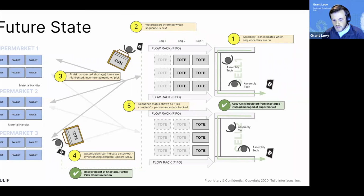The primary area of loss is really this: if a material handler isn't able to respond to a spider in time, it's not the spider who ultimately suffers the consequences. It's the assembly line. They're working on a sequence of parts, and they're expecting the material to be at their location when they need it. So if we have short picks or parts that are out of stock, we need a better way to insulate the assembly line from that process.